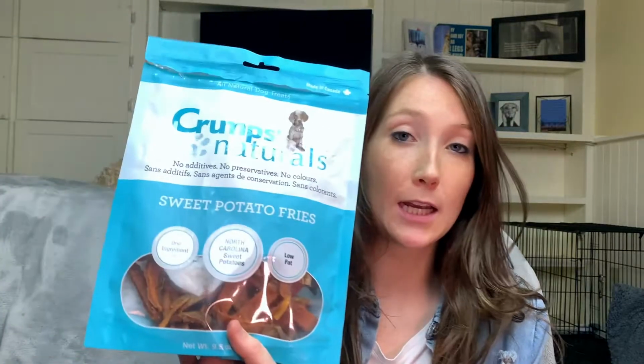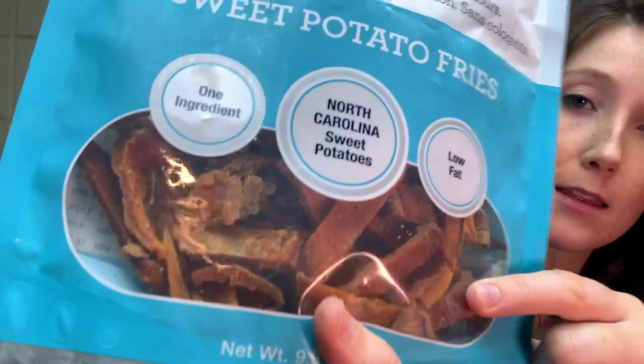Another one from the Crumps brand that I really like is the sweet potato fries. Fred loves these, and the nice thing about these, so you can get them in little strips like this. I'll show you in the bag. Fred's definitely going to be all over this. So they just kind of look like that.